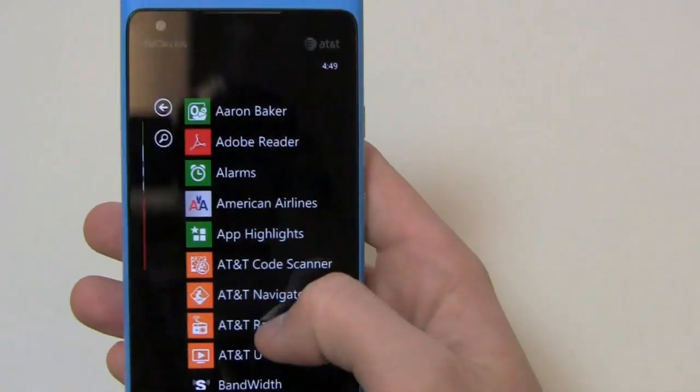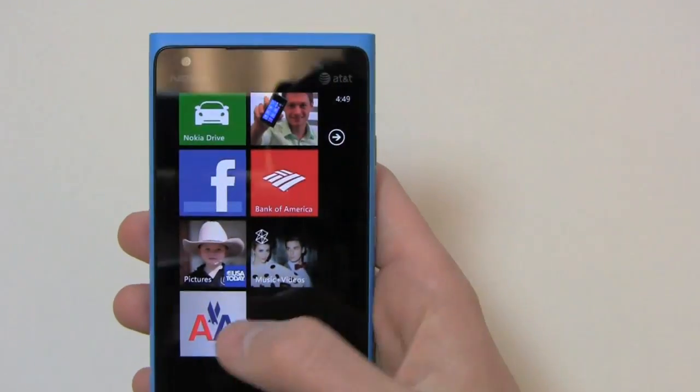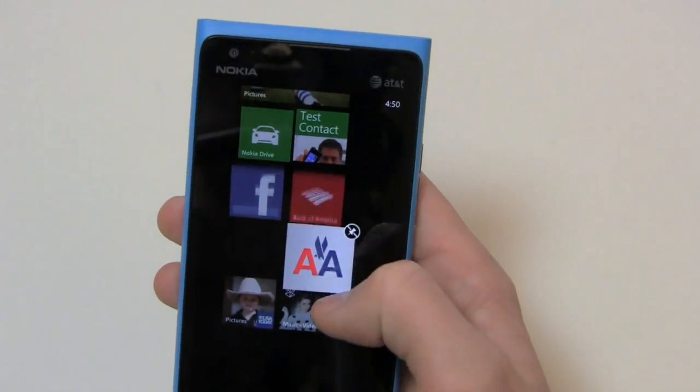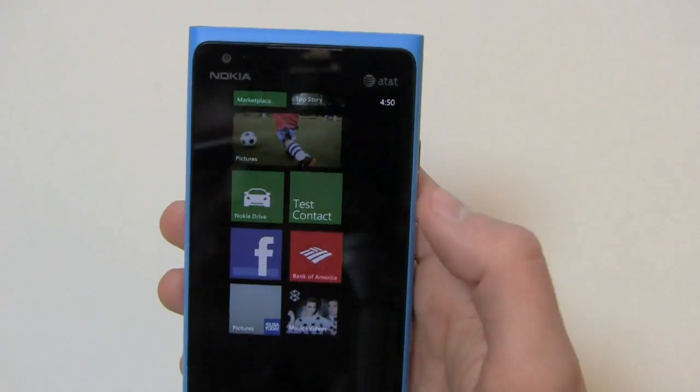But it's pretty easy to bring something out. So we'll go to American Airlines, for example. I can pin it to the start screen, and it's right there. And then from there, I can move it around and kind of customize my home screen how I see fit. I can drop it there, I can drop it here, and leave it right there. Or when I want to get rid of something, I can just delete it. And that's a nice little touch.